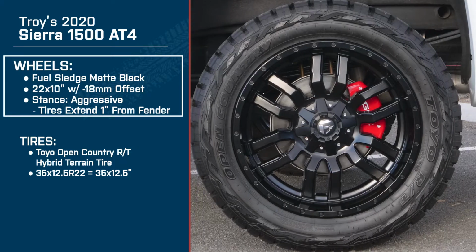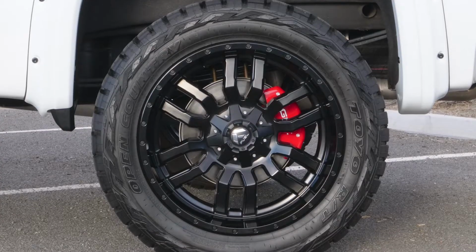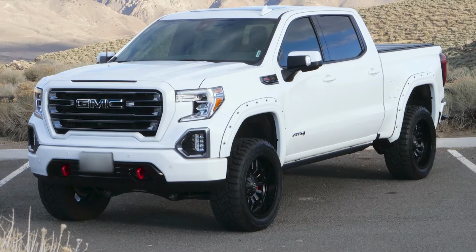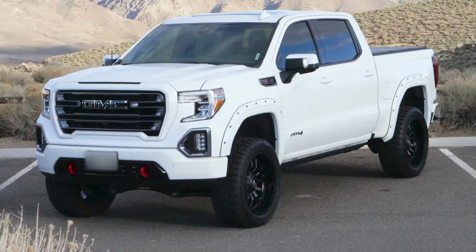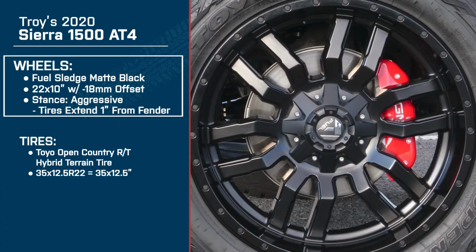I mainly like the look of that. My last truck was really chromed out. I really like the black wheels this time to change it up. My current truck has some black accents on it, so I thought it would look nice to do matte and the shiny as well. Was there something that drew you to the Fuel Sledge wheels in particular?